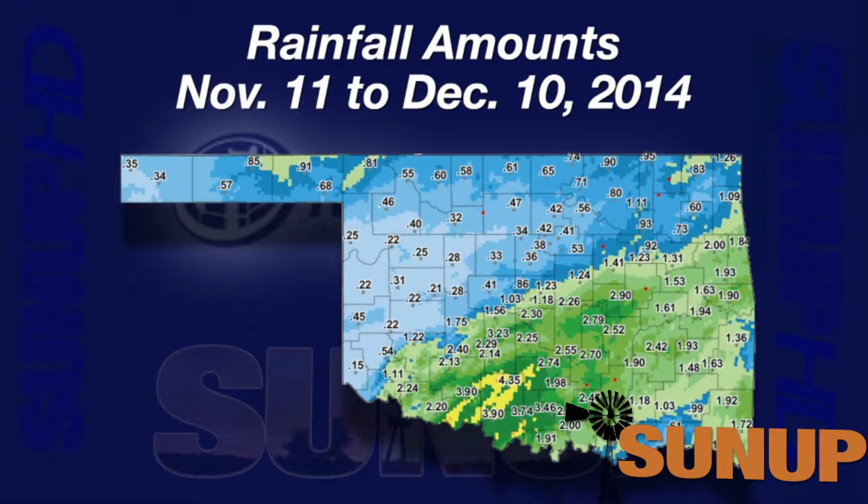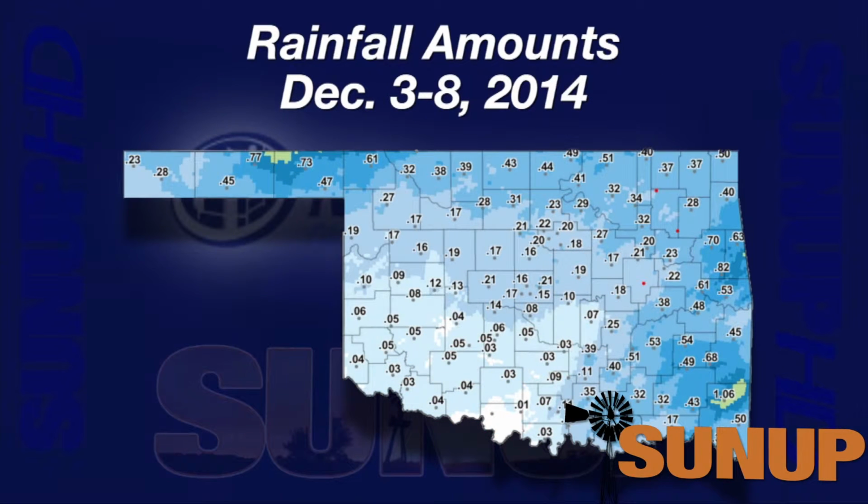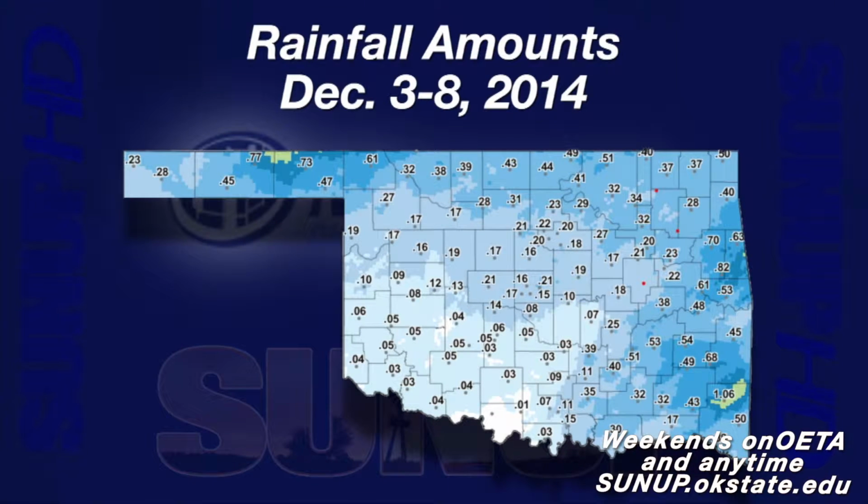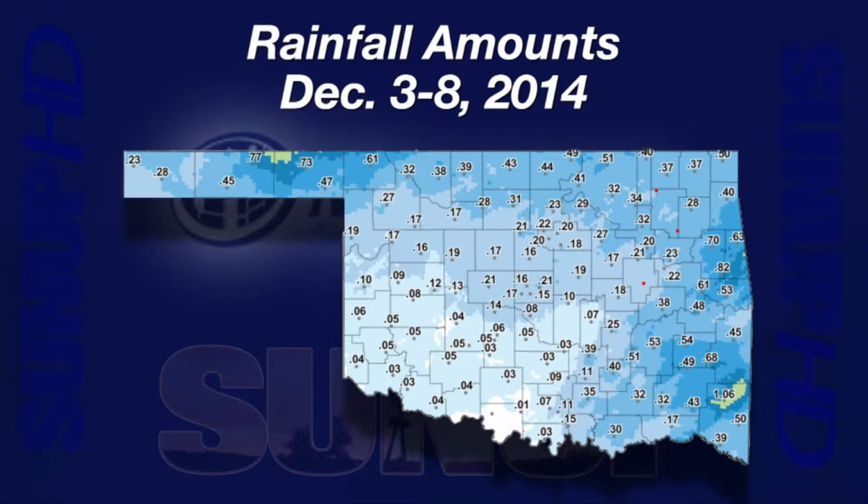Our last rain event was a drizzle and fog event. The two exceptions were the spots colored green in the panhandle and in the far southeast. Most locations had less than a half inch. Locations in the light blue areas in the southwest had less than a tenth of an inch.